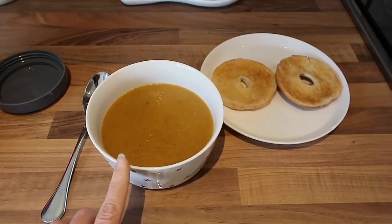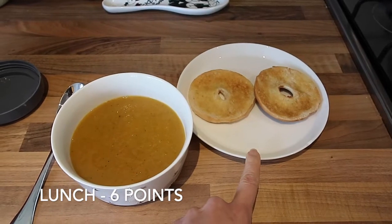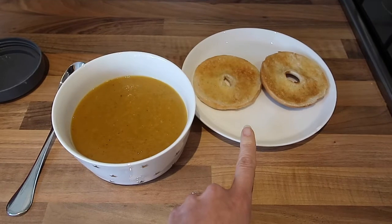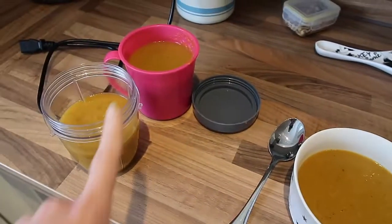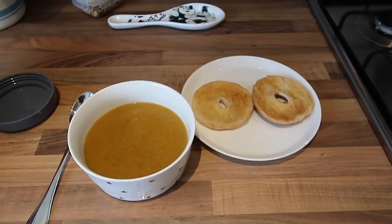So there is my 2-point soup, and I've just done a bagel thin to go with it, which is 4 points, because I always feel I need some sort of bread or something to go with my soup. So that's that, and there's 2 there to go in the fridge so we can have over the weekend, but I'm going to look forward to having that now.